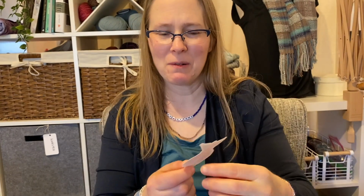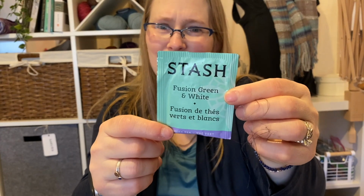So, oh, this is interesting. It's a very tulipy looking sheep sticker. Kind of reminds me of a Georgia O'Keeffe painting. Very cool. The tea, it's Stash Fusion green and white tea with blended green teas and white teas.